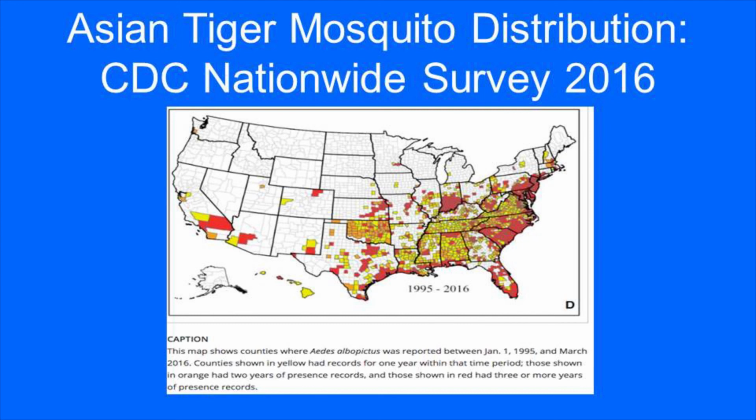This is a map that the CDC did last year to see where that mosquito was, because the concern is this is the species of mosquito that may be transmitting Zika in our area. And you can see, sure enough, in Massachusetts, there are populations of this mosquito that's capable of transmitting this disease.